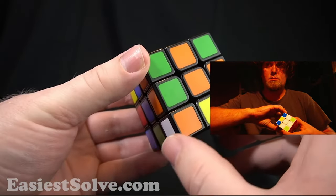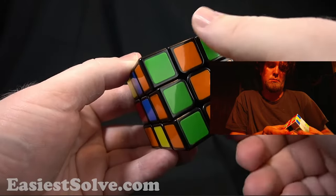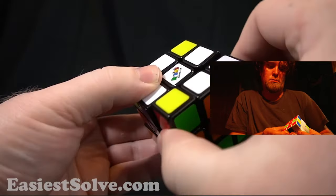He's been moved to right here. So we're going to twist him so he's out of the way. And now let's return our white plus. Let's restore that like so.